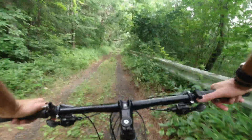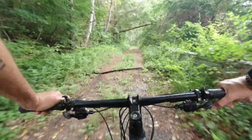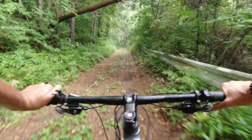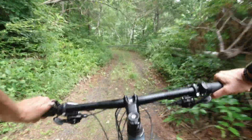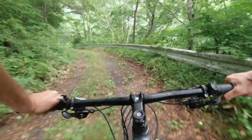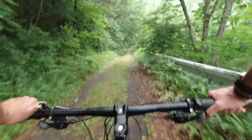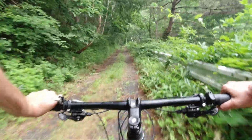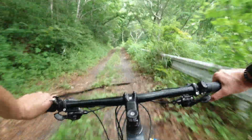It's just a different type of climbing when you've been on the road bike for so long. Even though you've got more gears on a mountain bike, because you can't get steady traction on the gravel road, you're so inefficient, losing so much power. That back tire's bouncing around. It just makes it so much harder, in my opinion.